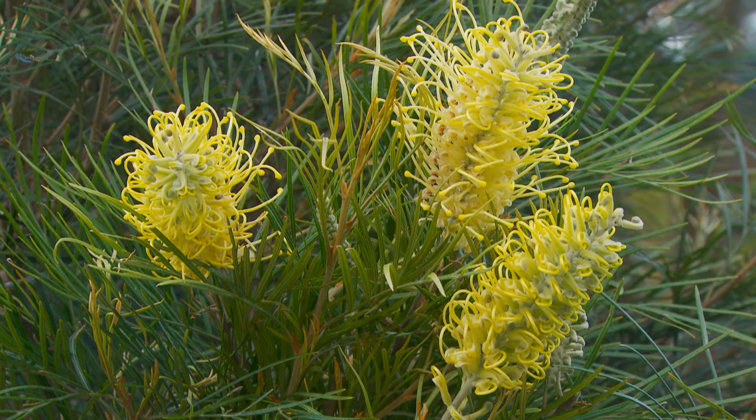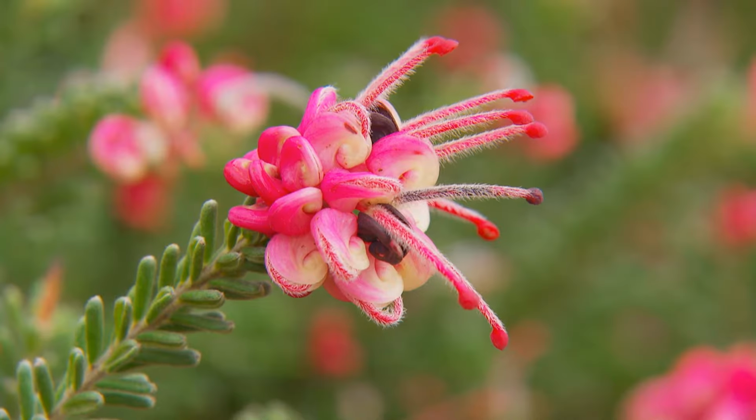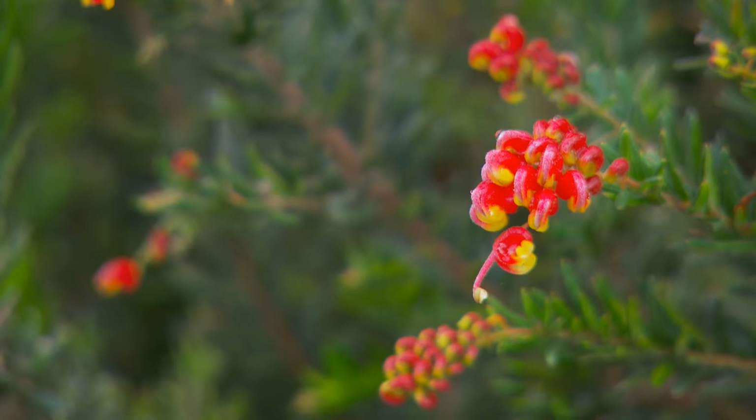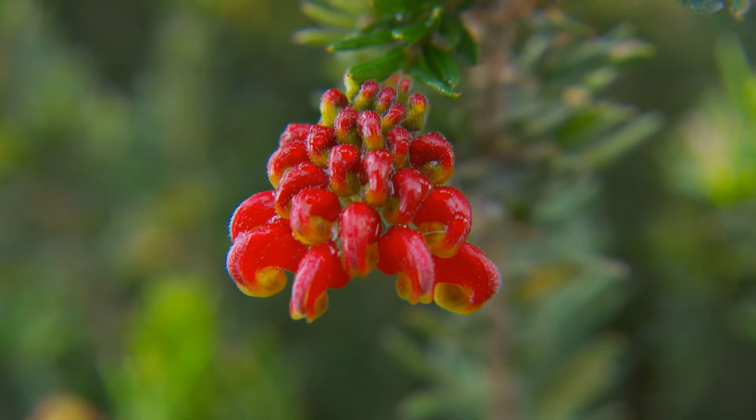Fantastic colour range and plants of different sizes, shrubs and ground covers, right down to Grevillea lanigera, a beautiful plant with spectacular flowering. We'll always see grevilleas in our gardens, but the colour range, well, it's just getting better every year.